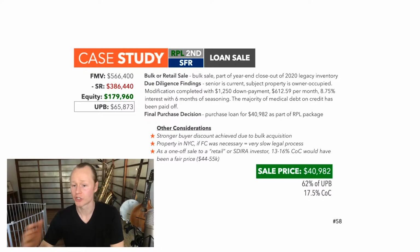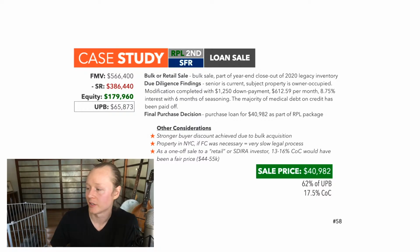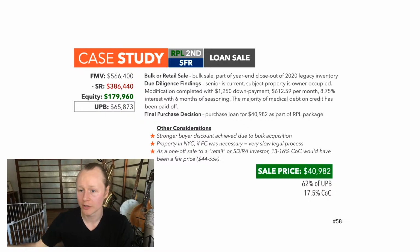secured by real estate with plenty of equity on an owner-occupied property behind a senior that is current. That's a very, very good deal for the buyer in this case. So this is a good example to show you how a reperforming loan that you maybe purchased as a non-performer can then become a cash flowing loan that is eventually sold on the secondary market. So then you can buy more non-performing loans, help more borrowers get paying again, and then sell those loans on to other investors. So that's it for the show today.